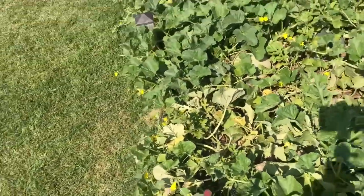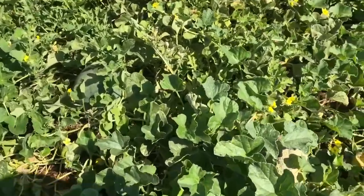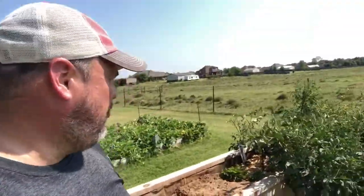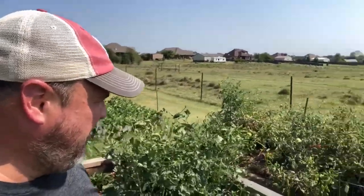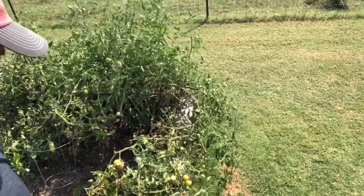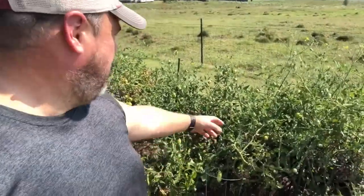Real late in the season, I think. So if we get 1 or 2 this season, I'll be happy with that. Well, it's time to trim these up a little bit. You can see we got some vines right here, they're kind of dying off. So I'll go ahead and clip those out, try to clean it up a little bit, and see if I find any other caterpillars on there.